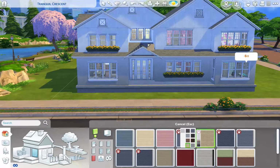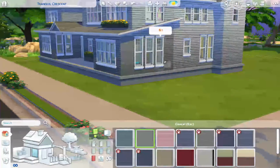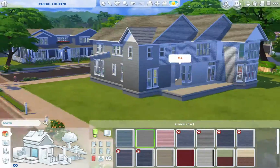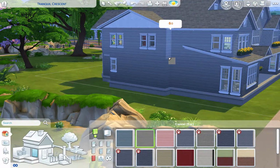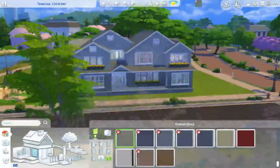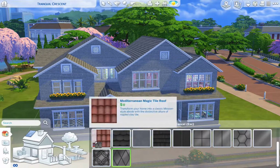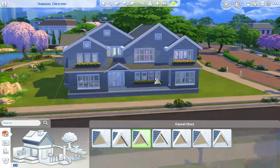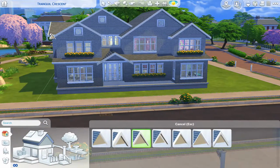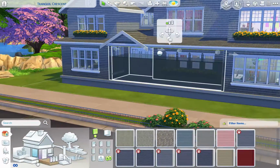I don't know why I do this last. It's one of those things that I always know what I want the houses to look like, but the rest of the neighborhood is very much the same style as this house. Again, kind of farmhousey, craftsman style, I guess you could say. So I decided on this gray shingle that comes with the Pets expansion pack, and then I chose on the sides just to use a gray siding.